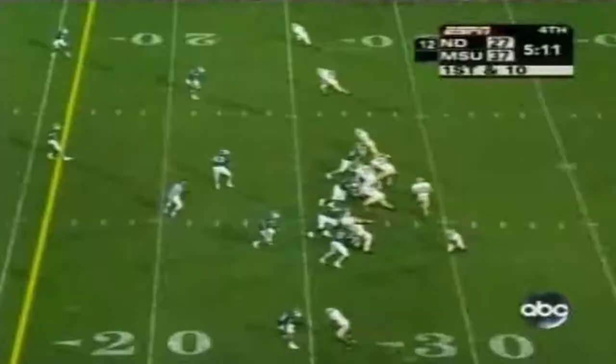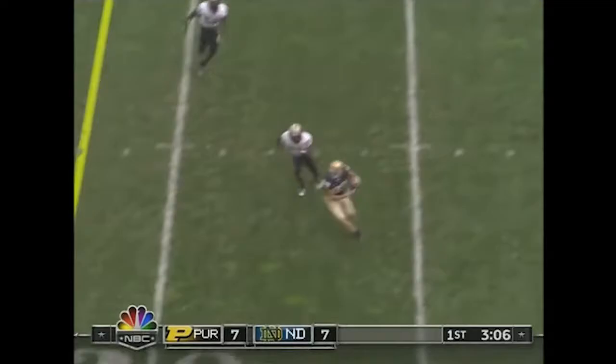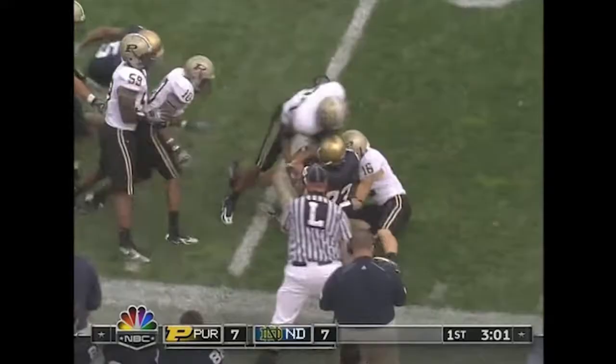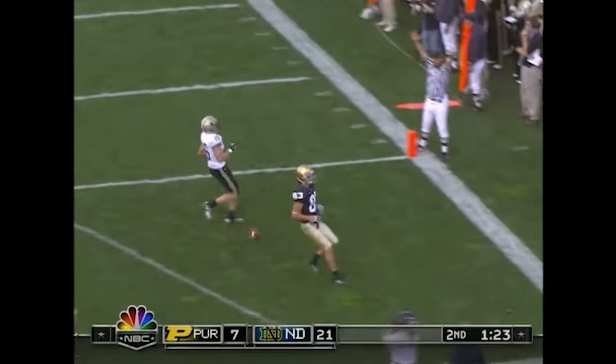On the slant, put it back in his hands. 1st and 10 inside the 15-yard line. And so we'll watch that as the game develops. Tom? All right, here's Brady Quinn tossing and caught by Samardzija. Makes a nice yard after the catch. 23-yard field goal attempt. And it's a fake. Samardzija for the touchdown.